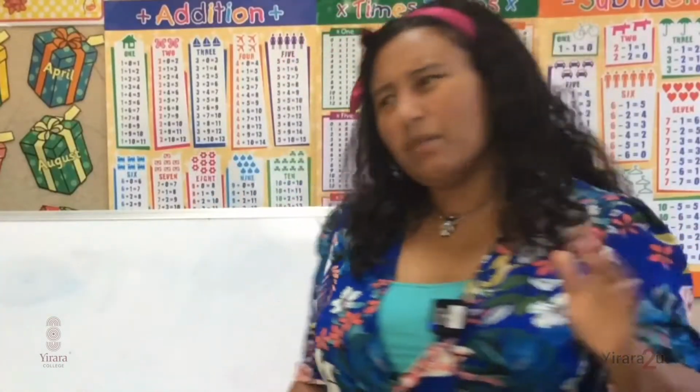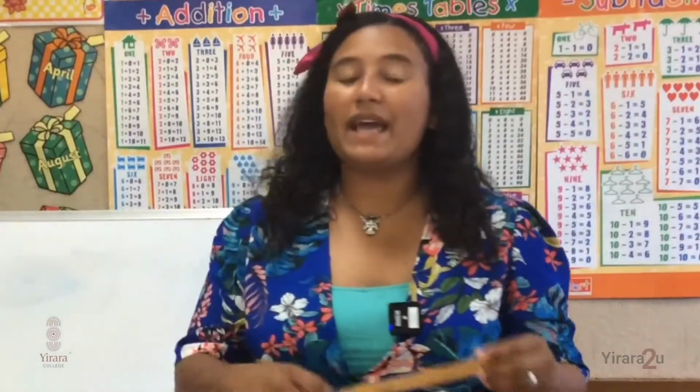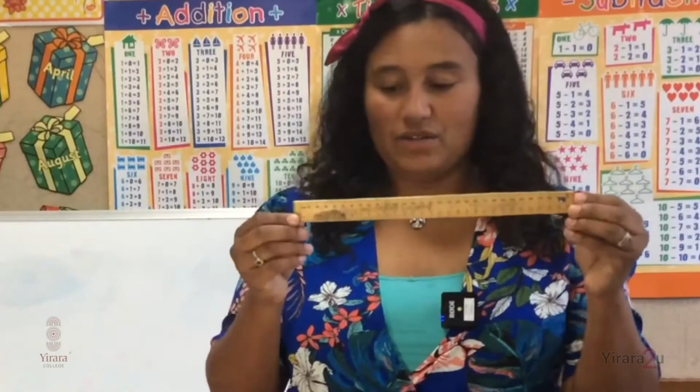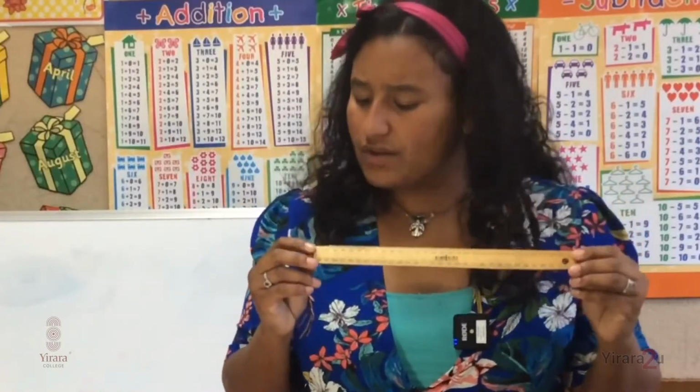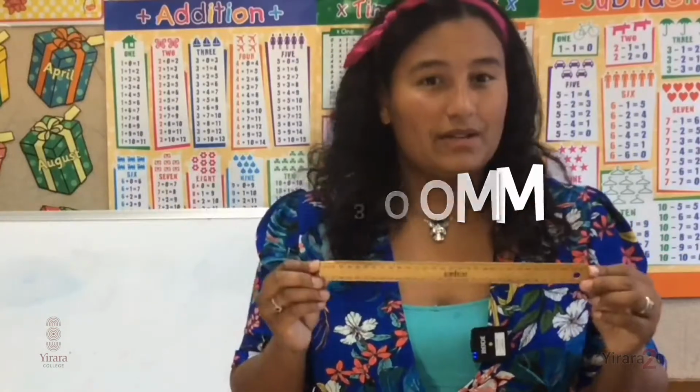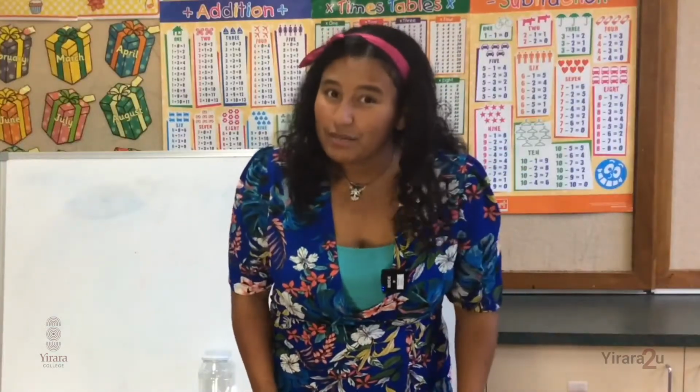1 centimeter is equal to 10 millimeters. Now millimeters is very tiny. So if we take our ruler again, which measures 30 centimeters, we can look on the other side and it shows us that 30 centimeters is the exact same as 300 millimeters. What would I use to measure a millimeter?